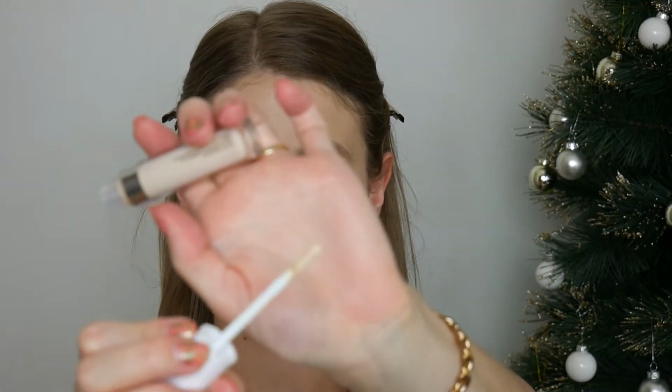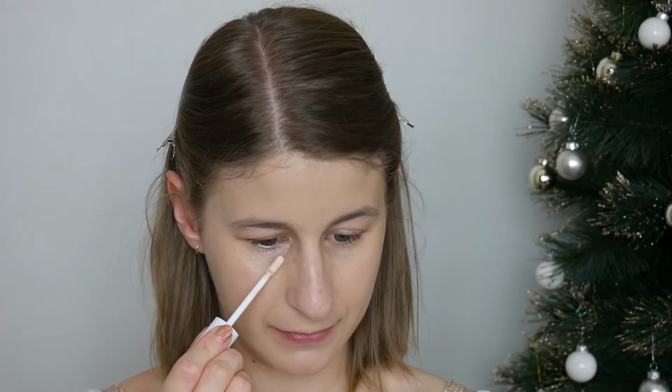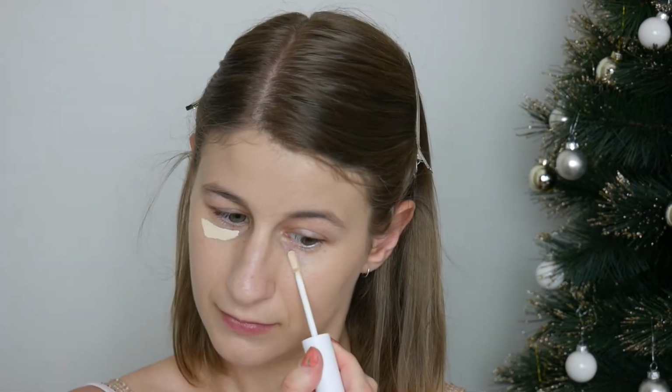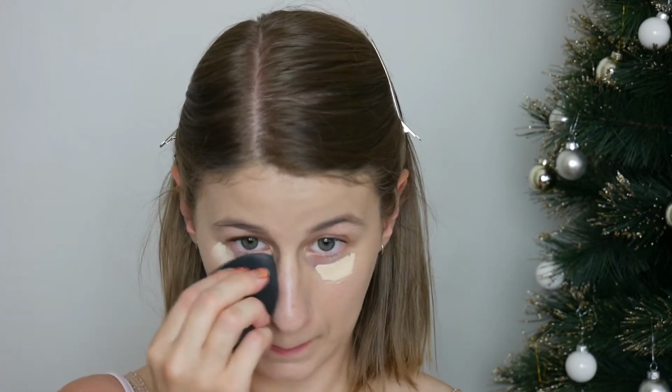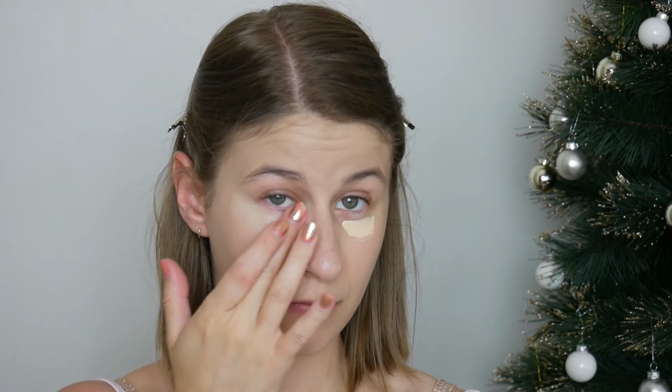Alright, let's test out this concealer. The applicator is very flat. Wow, it feels very, very smooth. Oh gosh, a little goes a long way. I probably did not need to use this much. Actually, that does look really nice.